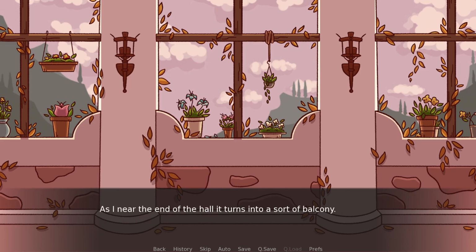As I near the end of the hall, it turns into a sort of balcony. The pillars are separated by large, arched windows. I get a nice view of the fjords from here. The light from outside pours into the hall and lights up the bricks with a glow.